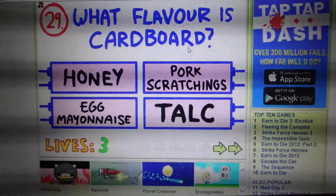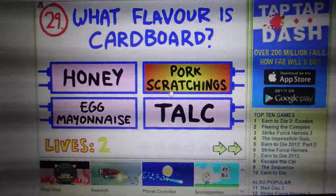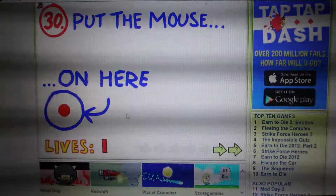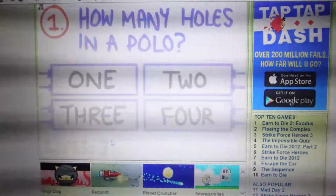What flavour is cardboard? Honey. I don't know. Pork scratchings. I don't know. Egg. Oh, thank God. What happened there?